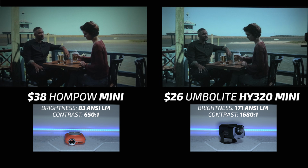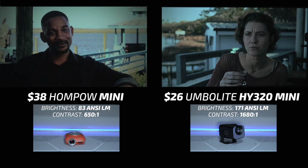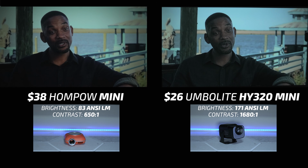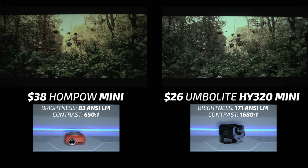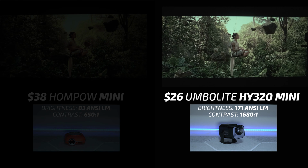And that makes round 5 the HomePow Mini on the left and the Umbelite HY320 Mini on the right. And overall, I was surprised by the quality of the HomePow, given that it looks and feels like a toy. But while the picture quality was mostly fine, it wasn't anywhere near as good as the Umbelite, which easily won this round also.